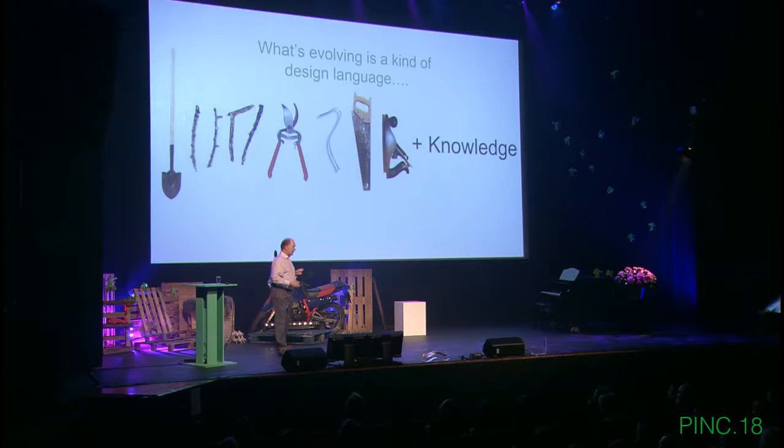So what's evolving here is a kind of design language. We're talking of these basic materials, these basic tools we use, and knowledge. And knowledge is really the thing we're trying to build up, because without knowledge, being able to transmit this to everyone that wishes to use it, this thing could just become another craft that just dies, a little artisanal activity that has a little brief moment in the sunshine and then is lost. We don't want that to happen. So something that started life as an art project really can be used anywhere in the world as an eco-friendly value-added cash crop that's perhaps as beautiful as anything that's been produced before.